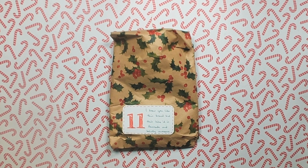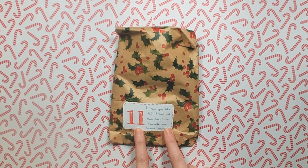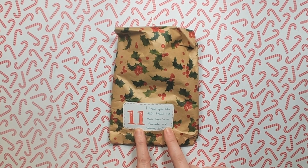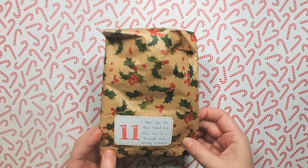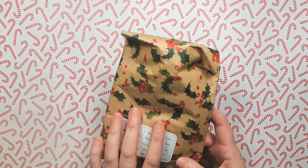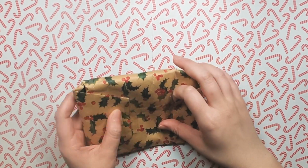And if you're new here, Lozzie made me an advent calendar of all things that I like and sent it to me, and every day has a message down here to tell me what's inside. So today says, I know you like this brand, but this time it is fan-made and totally awesome. And I have no clue what it is. I like a lot of brands, so let's see here. Let's get in here and see what it is.